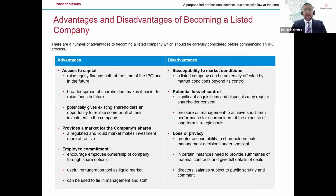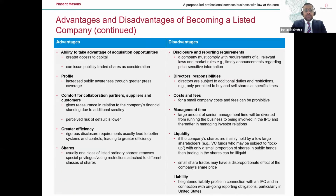Advantages include things like access to capital. So being listed arguably makes it easier to raise money in the future. Obviously, having access to cash is key for all companies, but particularly for companies in the life sciences sector, what with the cash burn rate associated with R&D activities. Liquidity, so a listing means company shares are more liquid and tradable, making the investment more attractive to investors than an investment in a private company that may have certain restrictions on how and when you're able to transfer your shares. A listing also increases a company's public profile, both the fact of being traded, but also because of the disclosures that a public company is required to make.